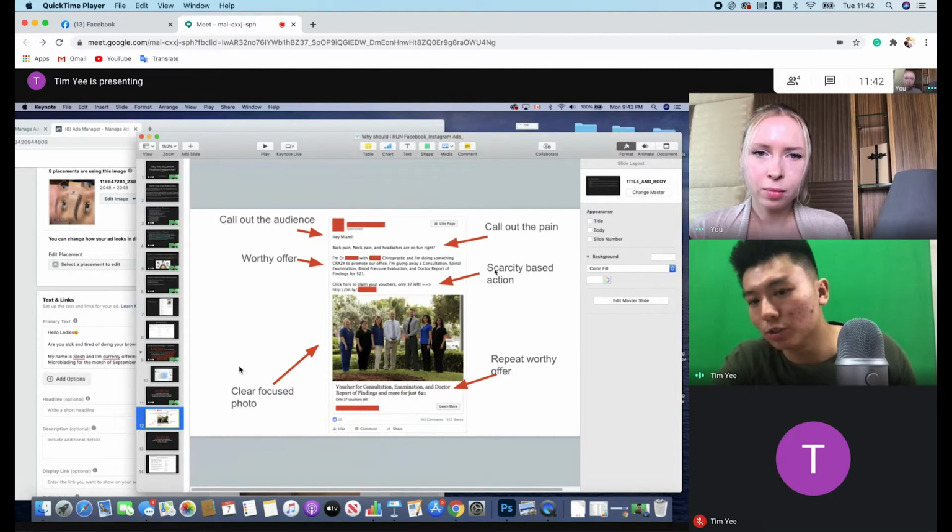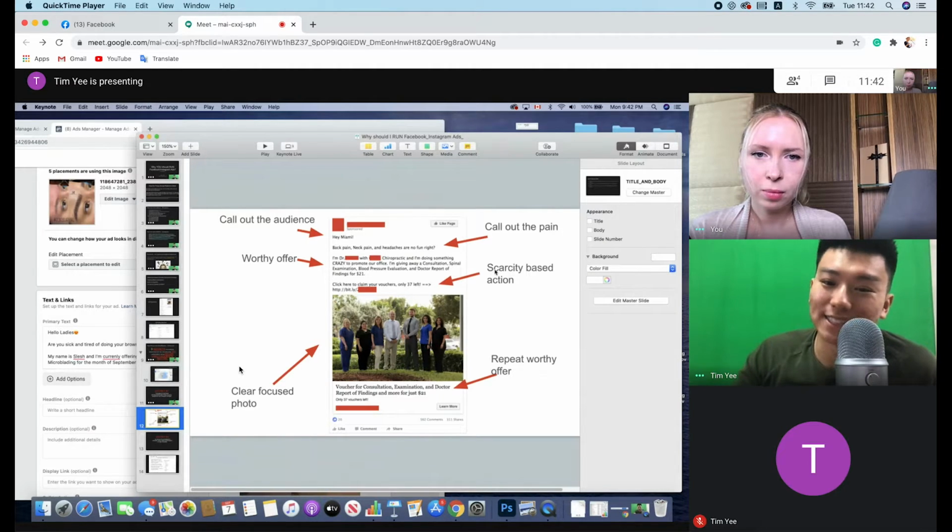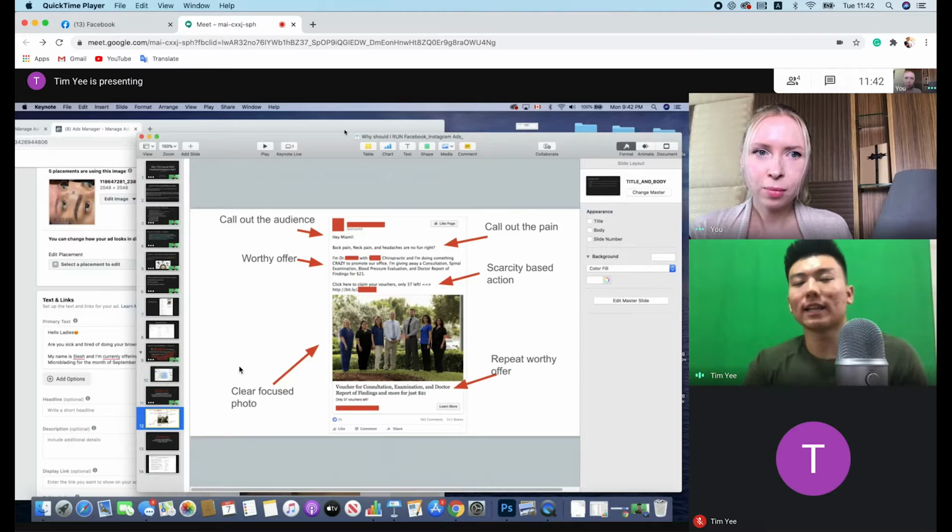And the next thing you need is a scarcity based action. Basically, that means you need something that makes it seem like you're very needed and very wanted, right?